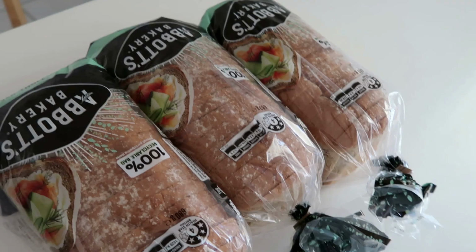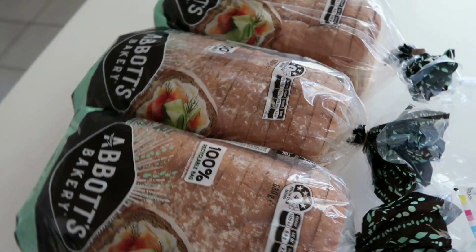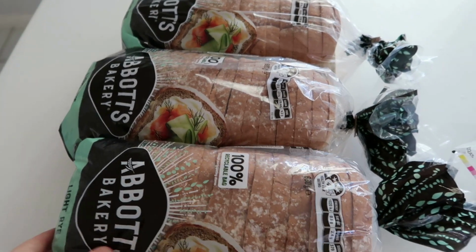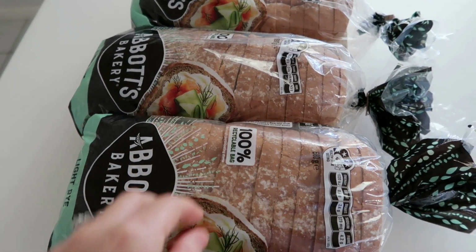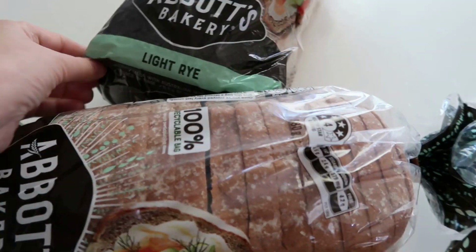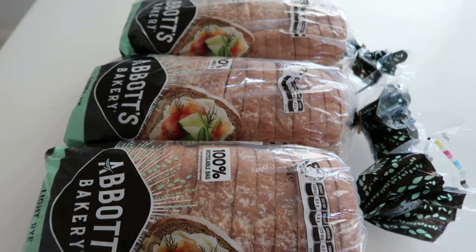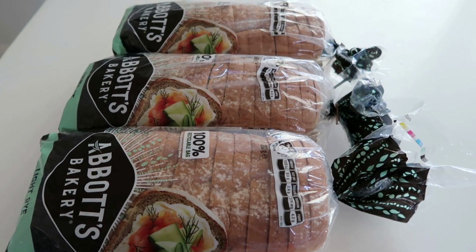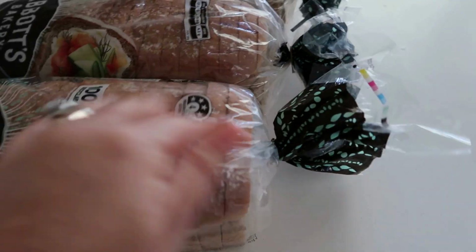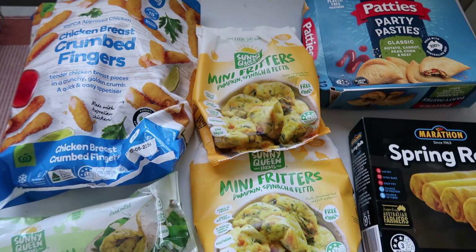And I have got a substitution on my bread again. It seems to happen all the time with me, doesn't it? Okay, so I did order the Woolworths toast, but this time they've given me the Abbott's rye bread, which is like a totally different sort of bread compared to like the white bread. So I'm not complaining because it's expensive and it's probably over $5 a loaf nearly now anyway, this bread. So I'm happy with that. I'm going to pop them in the freezer because we don't eat that much bread over the school holidays because the kids just feel like grazing on other things.